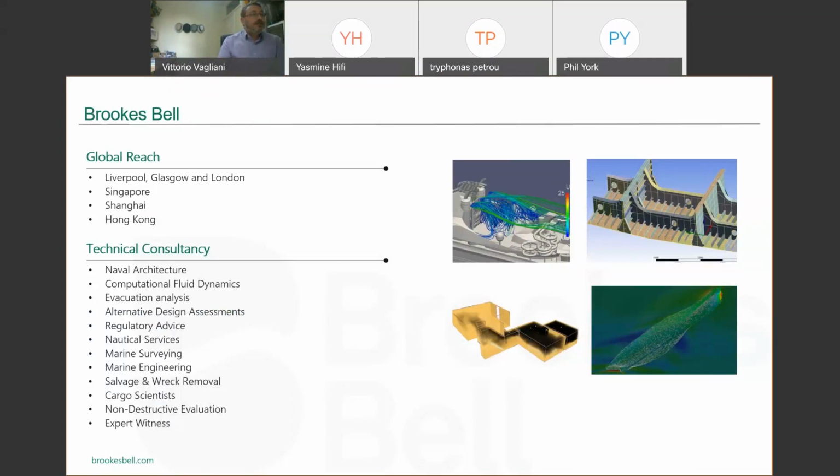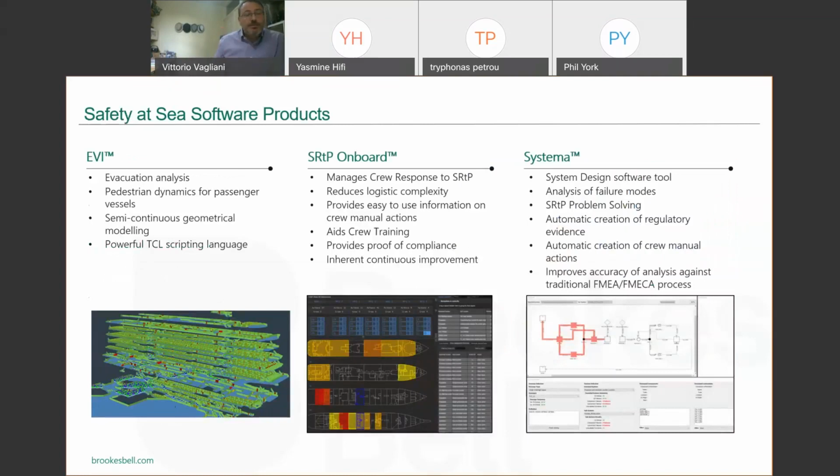The business today that is our business is called Safety at Sea, and it is a subsidiary of Brookes Bell. And we have a number of software products, Evie, which is the subject of today's webinar, and you'll be seeing more of it today. And then we have 2 products focused on safe return to port. Systema, which is our system design tool that allows shipyards to analyze their system design against safe return to port regulations and create evidence for class. As well, our SRTP onboard tool is a tool for the crew to support them in managing the safe return to port response and also to prove compliance to flag.